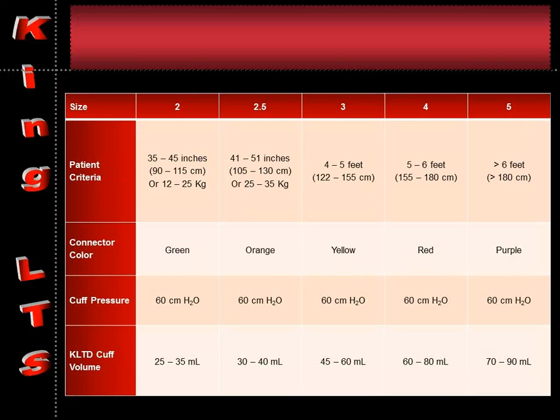Different sizes. I assume you guys are carrying everything here. For the most part, you can go down on a 2 to about 1 year of age, which is a 1.5, about 10 to 12 kilograms. So anything under that, of course, it's hard to use the King. Even most of the literature out there for the pre-hospital setting isn't really saying intubate. Just ventilate with a BVM and transport the kids.